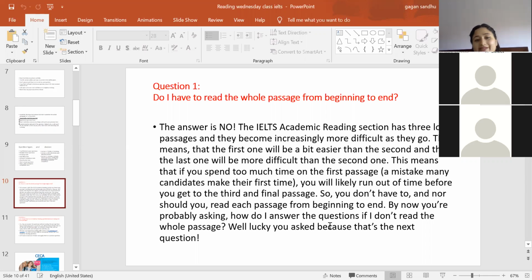Even if I'm not understanding a few words in the reading, it's fine. You can always understand the meaning of the whole sentence in which that word is mentioned, and think that this is the possible meaning of the word as per the passage, because that gives us an idea of the meaning. That's how you can work with the readings, and don't worry much about it. But it is important that you understand the idea of the sentence. Maybe I'm not understanding the word, but I should be understanding the idea.